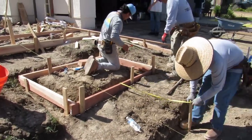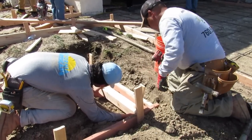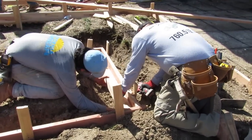Now the tricky part is setting these up and getting the elevation right. The top one, we float the whole top walkway, and it's probably about 15 feet. So these look so awesome.